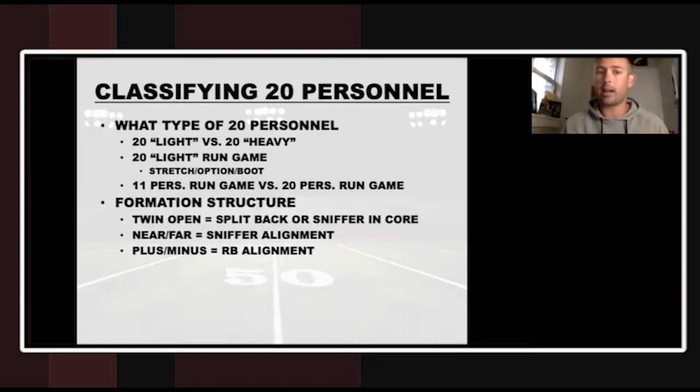In the formation structure, we classify as twin open. It's two by one. It's twins on one side, it's open to the other. And we talk about near and far for sniffer alignment. So if he's near, he's to the twins. If he's far, he's to what would obviously be the open side, the X side. Then running back alignment is plus to the twins or minus away.